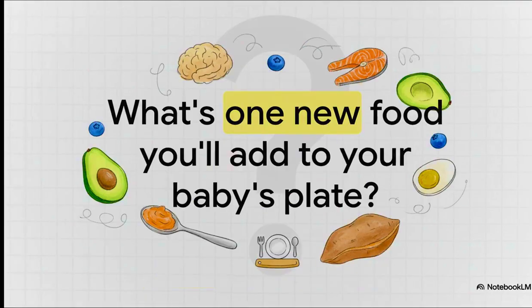So my question for you is this. After hearing about all these amazing options, what's just one new food that you're excited to add to your baby's plate this week? Taking that one small step is such a powerful way to start building a brilliant brain.